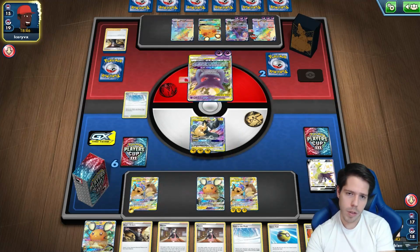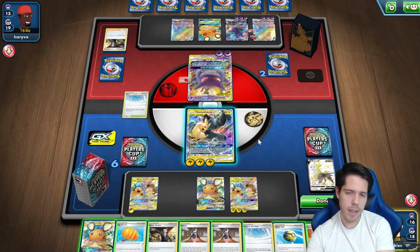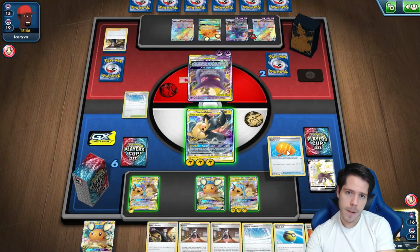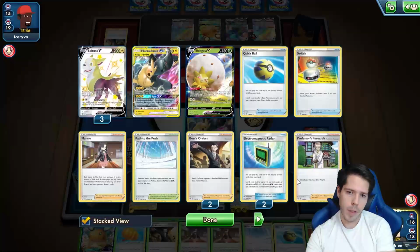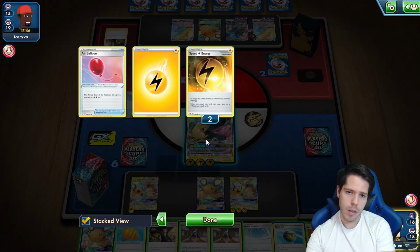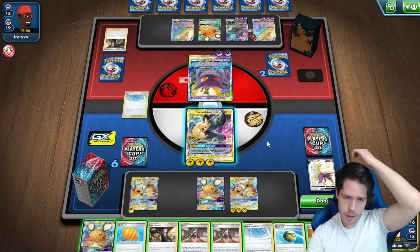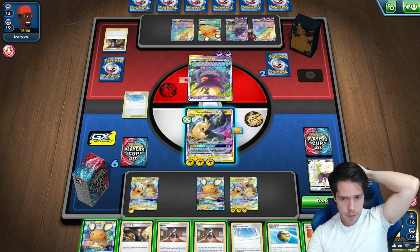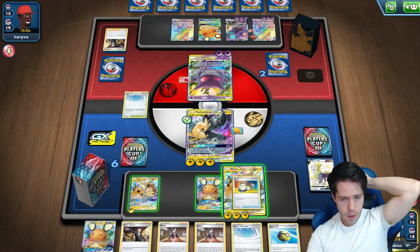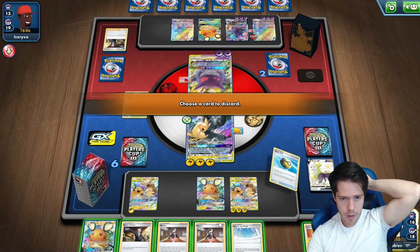Okay, I do have Switch, so I am going to Paralyze. I don't know their Switch counts, but they're not down any Switch yet. Is there a universe where I full blitz for the win? 1, 2, 3, 4, 5, 6, 7, 8, 9, 10. There's still 4 energies left. I think there is a universe where I full blitz for the win.